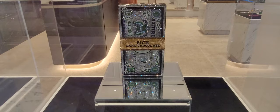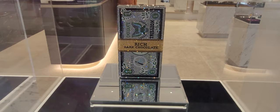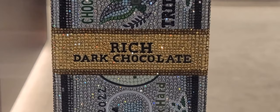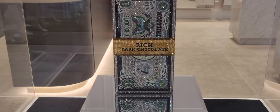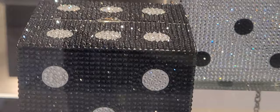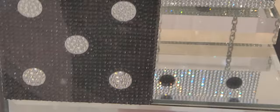Then you have this rich dark chocolate purse with all of these beautiful CZs. And then you have the dice bags in black and white. Beautiful clutch.